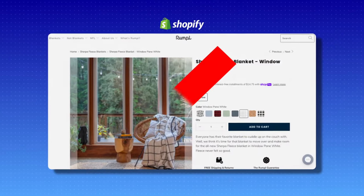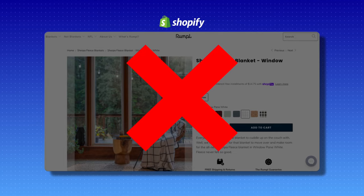And just to clarify, this isn't the Shopify title and description, or the title and description of the product that's shown on your website. This is the Merchant Center product title and description. So you can edit it on there. It's not going to affect what's shown on your website, so do not worry.